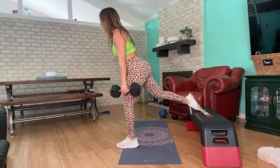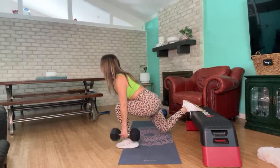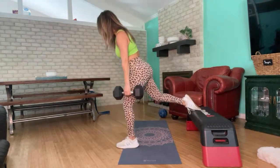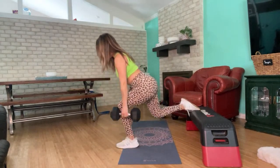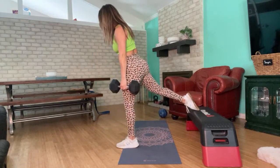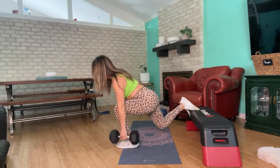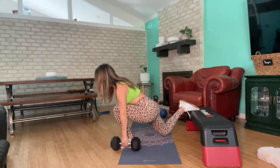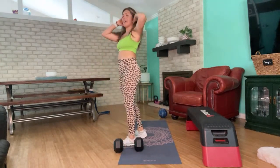Drive up from the heel. One, two, your core is on. Three, four, five, six, seven, eight, nine, 10. Drop your weight. Oh my God.